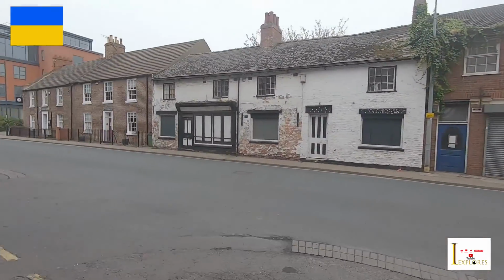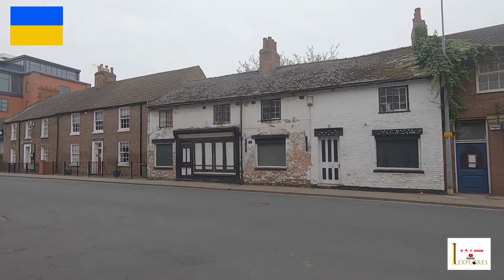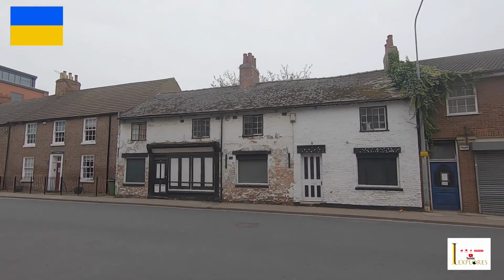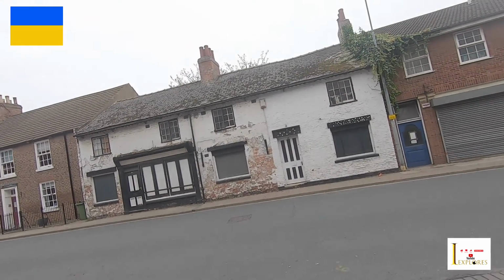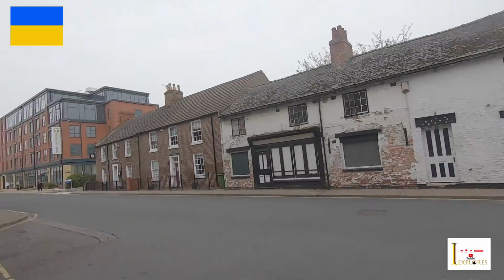Okay, so now I'm walking down Wellow Gate, and I've just come up to these cottages, which I've done on a previous video. Now, I've never noticed before, there's a sign up that says 1792. I think I found the dates out for these on a previous video I did. But it's up right at the top there, right above the door. So I've been here quite a long time. So we're going to carry on.